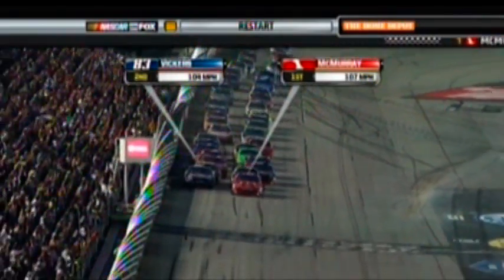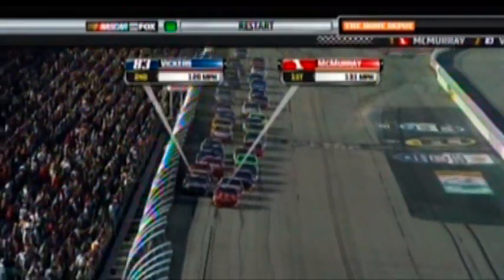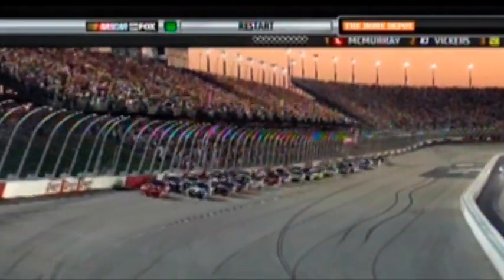Ready to go green. Jamie McMurray against Brian Vickers on the front row this time, with Gordon 3rd, Burton 4th. Vickers has to get to the line first. Jamie took the inside. Jamie McMurray in the 1 was the leader, but Vickers did get going good on the restart, but that high line just keeps working on these restarts. Jeff Gordon right behind McMurray jumped out of the pack for 2nd. Denny Hamlin in the 11 is up for 3rd. Vickers is 4th, and Jeff Burton 5th.